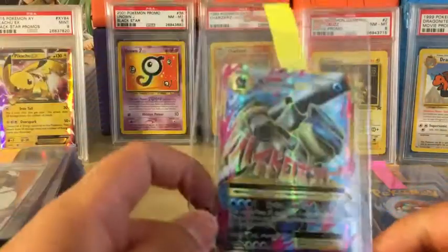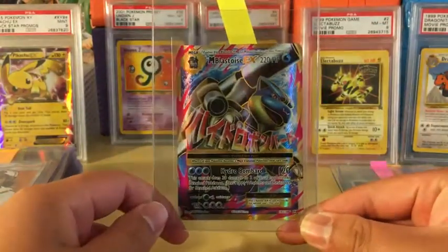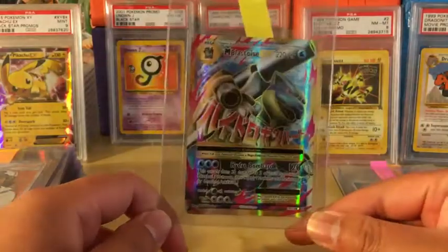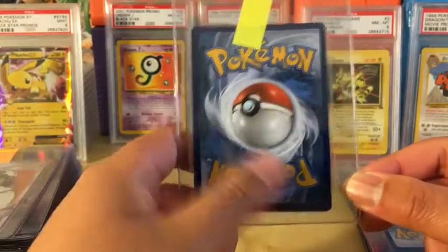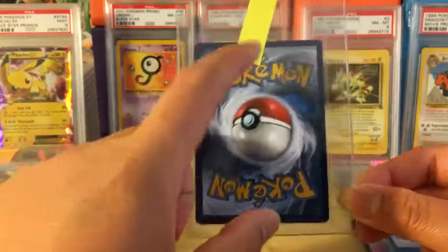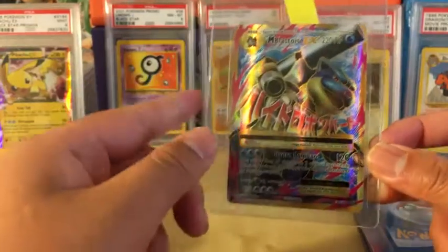Most of these were all pulled off the channel, so you can probably recognize some of them. This is the Mega Blastoise EX Full Art from an Elite Trainer box that we recently opened. I'm hoping to get a PSA 10 on it. Very clean card. Just the back's a bit off-centered from left to right, but the ratio in the back is greater than the front, because the front is actually immaculate. So I'm hoping to get a 10.